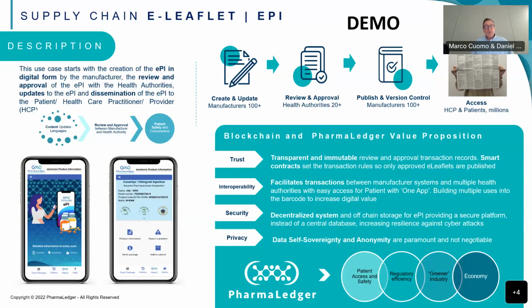So this is the first use case, and it's called EPI or e-leaflet. It's also known as e-PIL, electronic product information leaflet. And the great thing about this use case is that it takes about 5 seconds for you to understand what it is. It's basically taking that package insert that's in every prescription medicine, many over-the-counter medicines, and providing the latest approved version of that information on your smartphone. The way it is accessed is through a barcode that's on every pack, and that then resolves to the manufacturer's data, and ensures that it's the latest approved version.